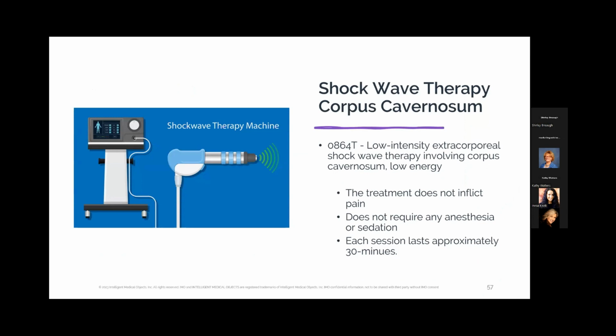Shockwave therapy, corpus cavernosum. There's a new code for shockwave therapy, 0864T. This is for low intensity extracorporeal shockwave therapy involving the corpus cavernosum, low energy. This is done because blood vessels supplying blood to the penis can weaken as men age, and while pharmaceutical options have been used, they are oftentimes temporary relief.